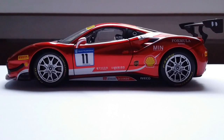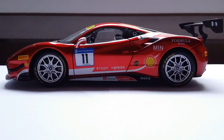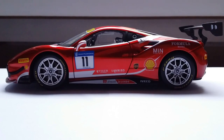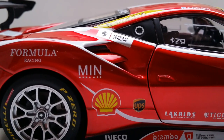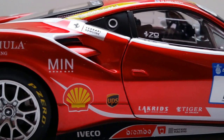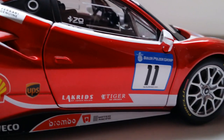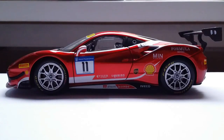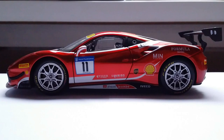The side of the 488 Challenge, of course, also has lots of different manufacturer logos as part of the racing livery. And I'm surprised that Bburago actually found the licensing to be able to list all these manufacturers on this model car, because a lot of times what these budget companies do is they just create a fantasy logo or something that is similar to the real company, but not entirely. But they were definitely quite accurate with this one. I mean, you can see we have Brembo, Iveco, UPS, Shell, and so on.